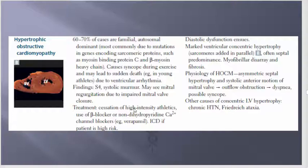Treatment: cessation of high-intensity athletics, beta blockers, non-dihydropyridine calcium channel blockers. If patient is high risk, ICD. Diastolic dysfunction ensues, marked ventricular concentric hypertrophy. Remember I said these are hypertrophy, enlarged, okay, muscles thickening.